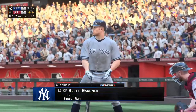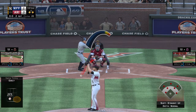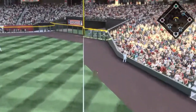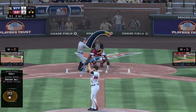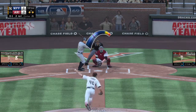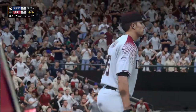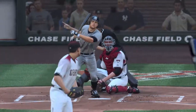Brett Gardner gets a shot now with deuces all around. 2 on, 2 out here in inning number 2. Ripped down the first base line, but a foul ball here. 0-1. 0-1 count. Here it comes. Oh, and this at-bat is quickly moving from bad to worse. It's 0-2 now. Oh, man, what a perfect pitch right there in a perfect spot.